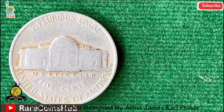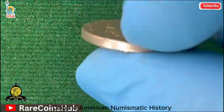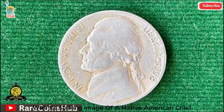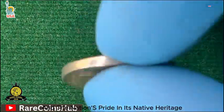The Buffalo nickel, designed by artist James O. Fraser, remains one of the most iconic coins in American numismatic history. With its striking image of a Native American chief on the obverse and a bison on the reverse, it stood as a symbol of the American frontier and the nation's pride in its native heritage.